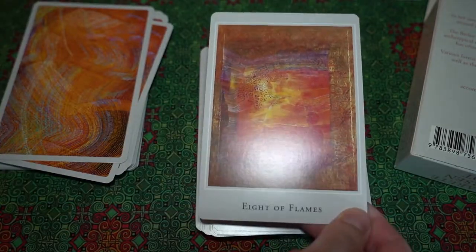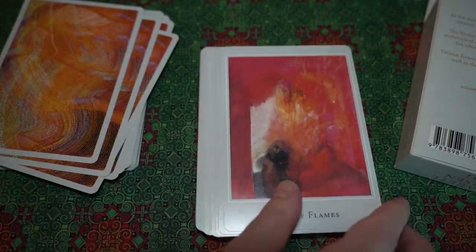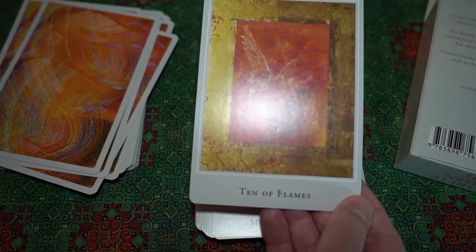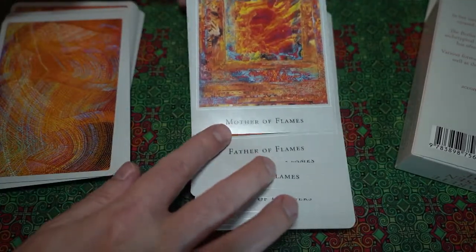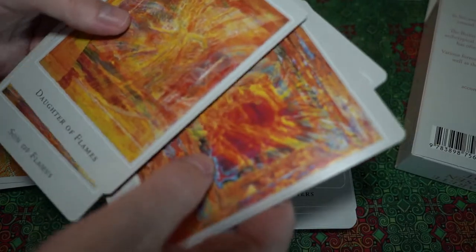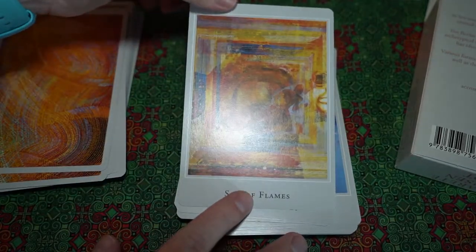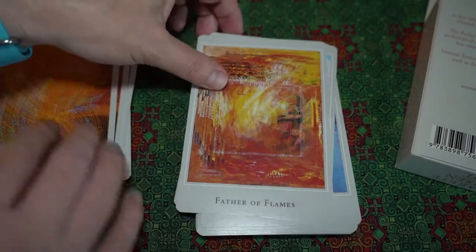Eight of Flames. Looks like a cheetah. Nine of Flames, or Nine of Wands. Ten of Wands. Here we have some sort of angel wings or bird wings. And here, now this is where we have Mother of Flames, Father of Flames, Daughter of Flames, and Son of Flames. So I guess technically it'd be this way. We have Daughter of Flames, Son of Flames, Mother of Flames, Father of Flames.